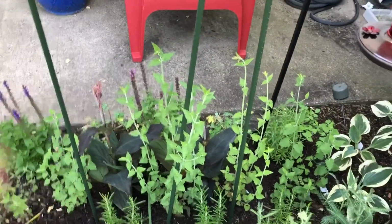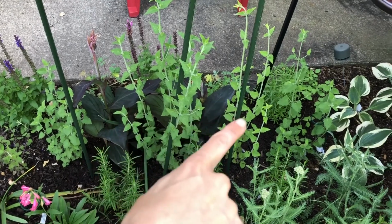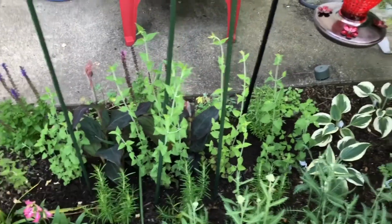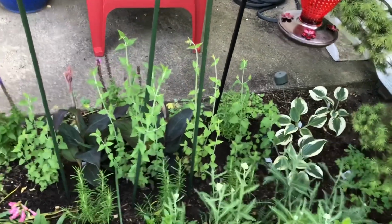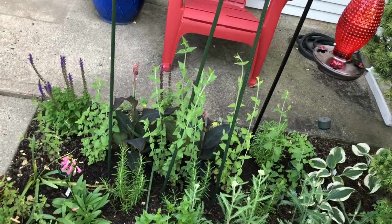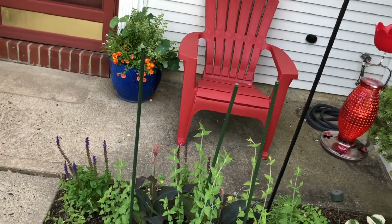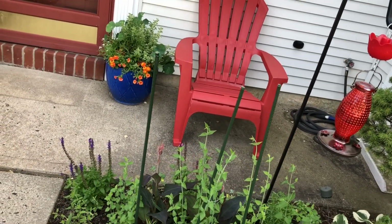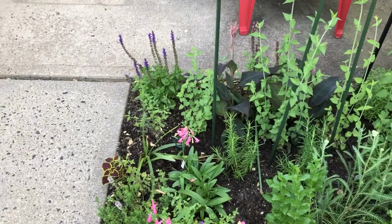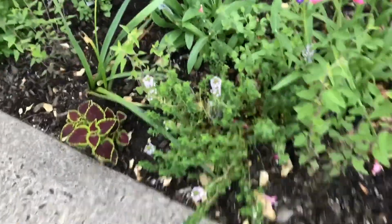Behind the rosemary are one, two, three, four Agastache Avas. They're growing tall, and those I expect should get about 4 feet tall. That's why I have those sticks there for support. For me last year, they did reach that high, and that's what I expect will happen this year. Okay, back to the front here.